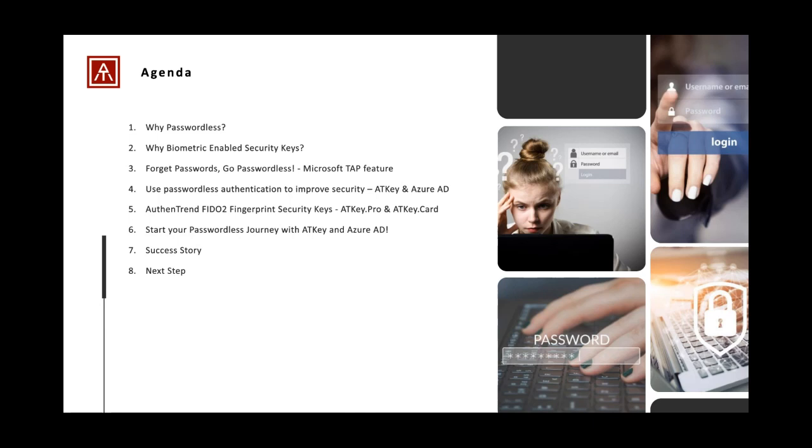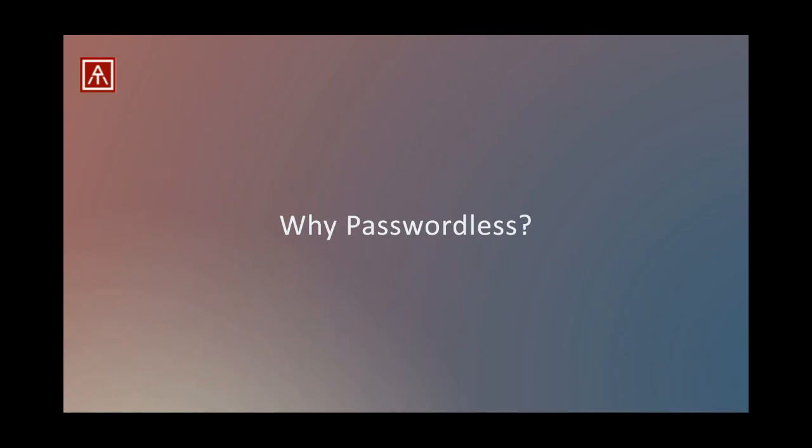Then I will briefly introduce AuthenTrend ATKey and how ATKey works natively with Azure AD to protect your identity. The last part will be the passwordless power program we have run with Microsoft since October 2020, and I will show the video for the successful implementation story. If we still have time before the webinar ends, Matt and I will take some live Q&A, or we will follow up with each of you after the webinar. So let's start the webinar with the key question. Why passwordless?